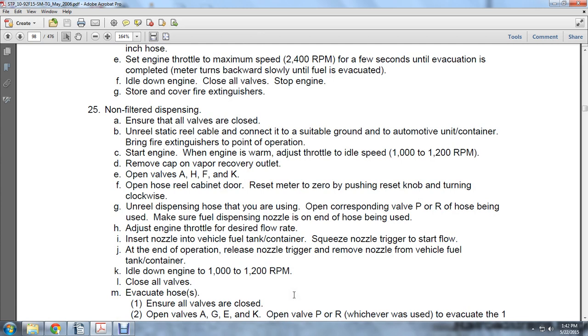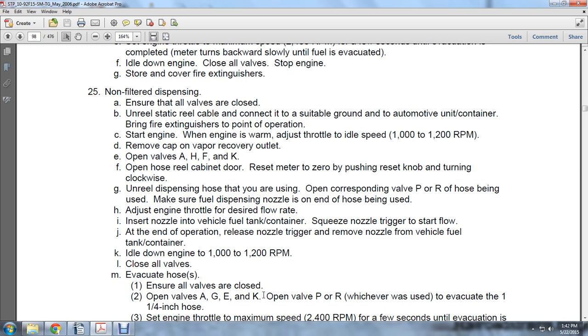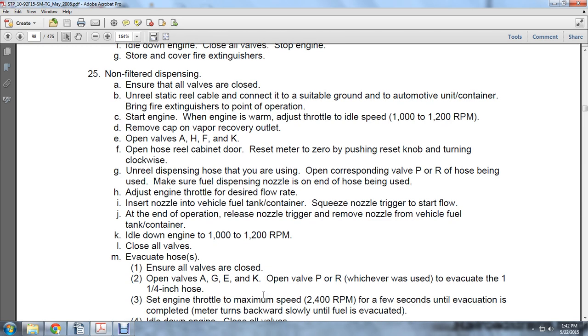Idle down the engine to 1,200 RPMs. Close all the valves. Evacuate the hose. Ensure all the valves are closed. Open the valves A, G, E, and K. Open valves P and R, which are used to evacuate the 1 1/4 inch hose. Set the engine throttle to the maximum speed of 2,400 RPMs for the few seconds until the evacuation is completed.